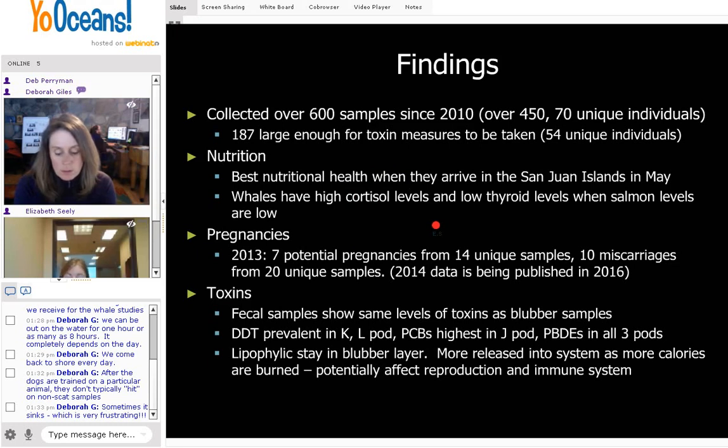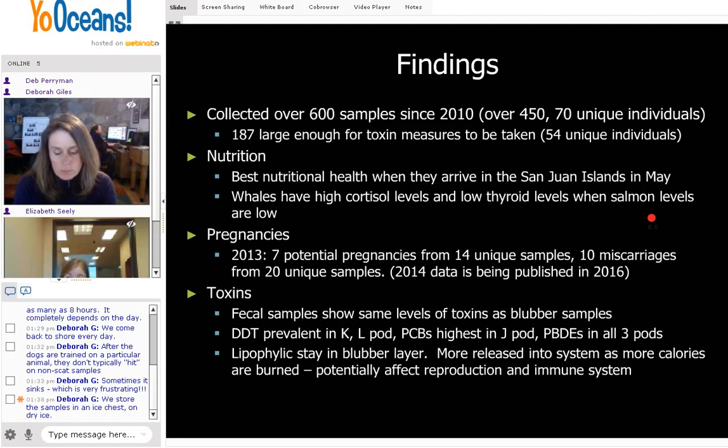Unfortunately, what we also saw is that thyroid level tends to decrease over the summer as their cortisol level, that stress hormone, increases. So the more stressed out the whales are getting, we're seeing a lower thyroid level, and that also correlates to when they have less salmon to eat, which makes sense. So the hungrier you are, the less thyroid hormone you have.